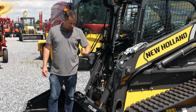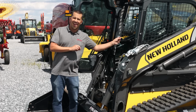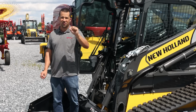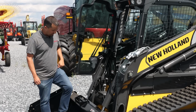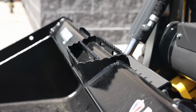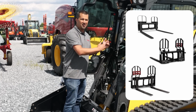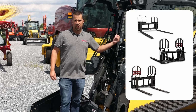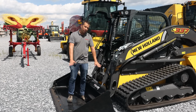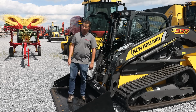But also take a moment and look at your attachments as well. It is worth thinking about getting in and out of these machines when you select their attachments, because they are not all constructed in the same way. Better buckets are going to have steps up on top of them. There are pallet forks available for skid steers that are step-through pallet forks that leave room for you to be able to step around the frame and safely get into the machine. So keep that in mind. These metal surfaces are super slick when they're wet and snowy, and every one of us has got the bumps and bruises to show for it.